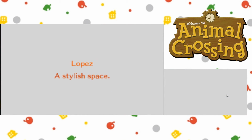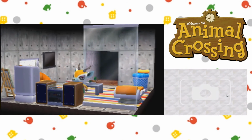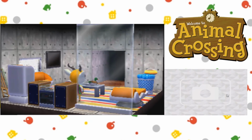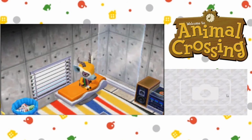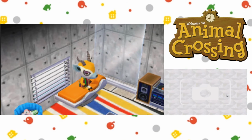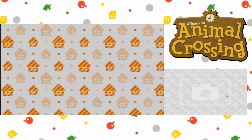Lopez, a stylish space. So let's see how this looks. Is it going to be stylish enough for him? He seems to be nodding in approval. Or shaking his head in disbelief of how horrible it looks. Oh, it's a couch! I thought that was a bed! Well, sorry about that. Oopsie daisies! Well, you can see you can still sleep on a couch, technically.